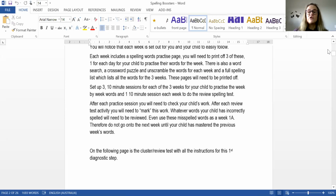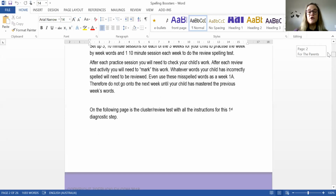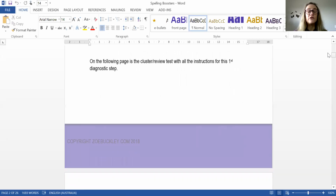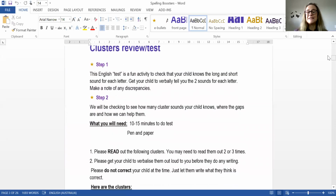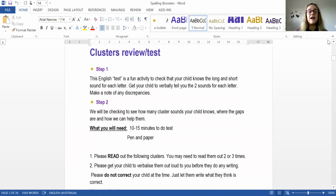Okay? So on this following page is the first part, or first module, I should say, of this program. This is the diagnostic test. Now, it's not hard, it's just a review sounds test. And let's run through it. So I've called it a clusters review test. Now, clusters are the sounds that come together when you have more than one letter, like ch, so CH for ch, th, TH. They are what we call cluster sounds.